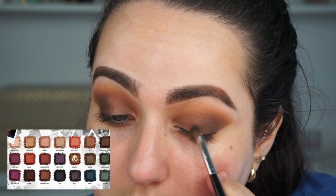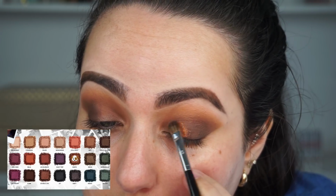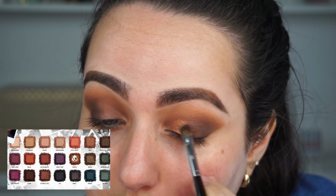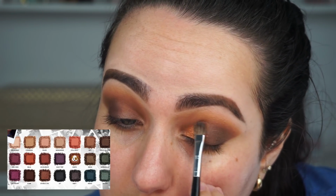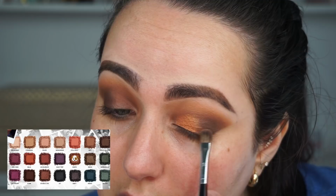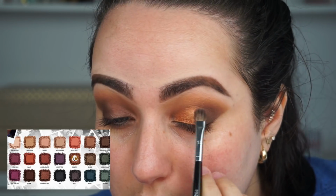And I'm cleaning underneath my eye to start with the eyelid. So I am once again grabbing my number 15 brush. This is my favorite shader brush if you can't tell. And the color I grabbed was the color Ignite, which is this beautiful coppery shade. And I'm putting it 2/3 of my eyelid in, blending it into that dark brown that we already have in the outer corner of the eye.